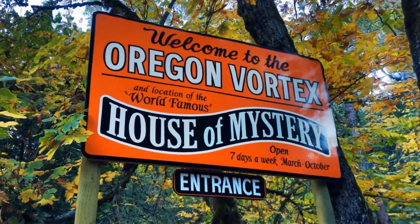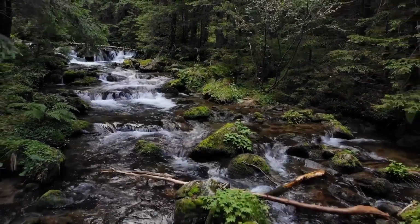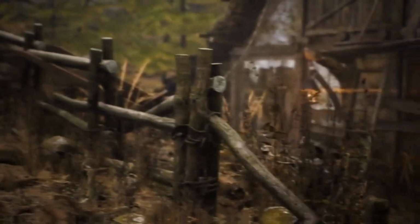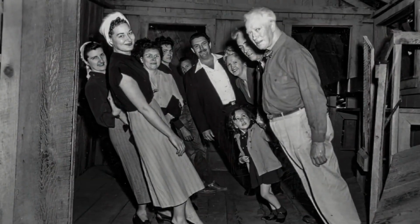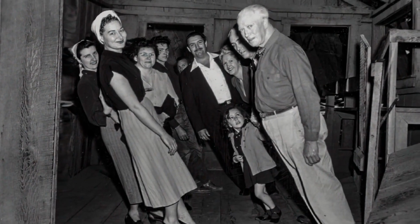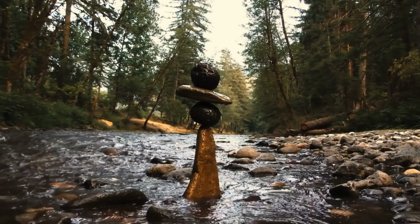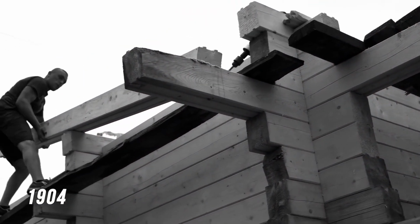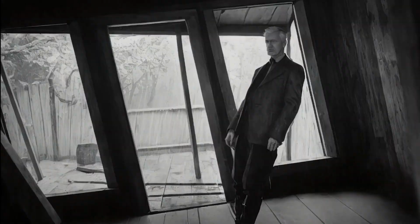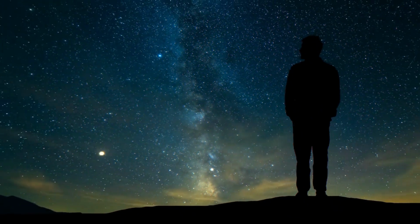Back to the US. Oregon Vortex is located on Sardine Creek, Oregon. It's a tourist attraction that's been around since 1930. The owners of the attraction claim that it's some paranormal activity, but it's pretty obvious some clever optical illusions are involved. Legend has it that even before the attraction was built, Native Americans in the area warned that this land was forbidden, and horses refused to go there. But then, some gold miners built an assay office there in 1904, and the building ended up sliding to a wonky angle.